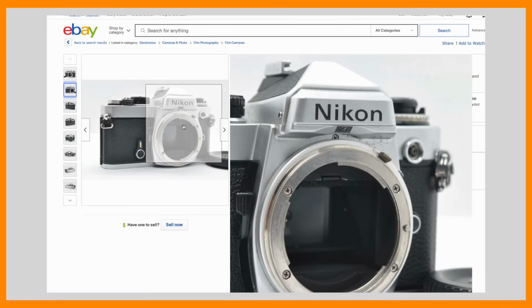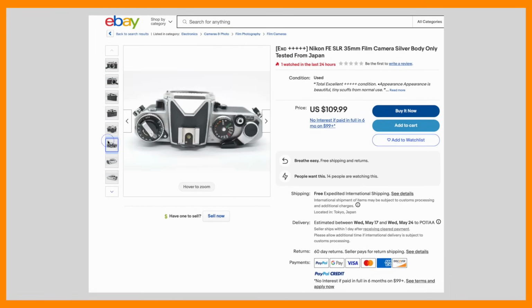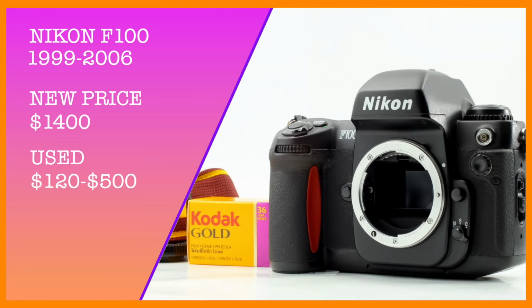And Nikon had many cameras in the F range back in the day, from lower end all the way to high end, and there's far too many to mention, but the FE is definitely one on my list for the future to try and snap up if I can get one at the right price. Which brings me on to the Nikon F100.